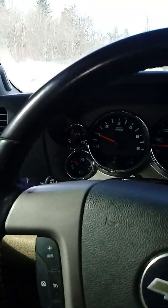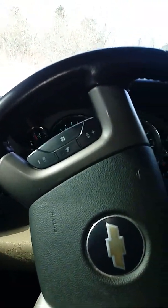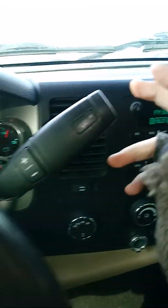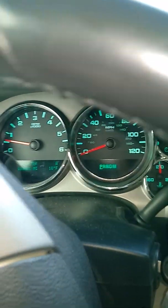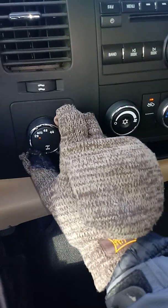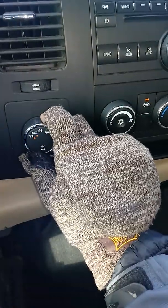And as you can see in that one part of the video, it does shift and accelerate really good. As you can see here, it does have tow haul mode, which engages on and off. Cruise control, that was working good. Four-wheel drive, of course, it's on the fly.